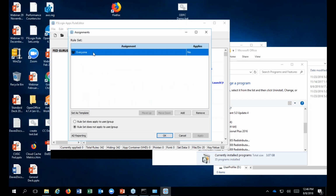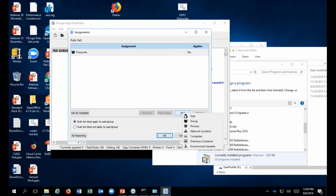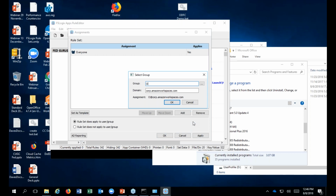So here we go. I've assigned this rule. By default, we say don't apply it to anybody. We're going to say apply that to everyone, right? And then I would add a user group process. There's a whole bunch of things I could do, but I'm going to add a group, and I'd call this group my Office 2016 group, right? And it's just an AD group.